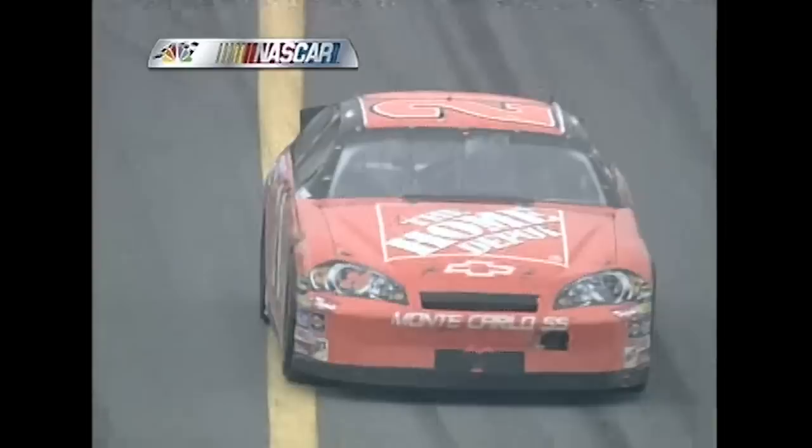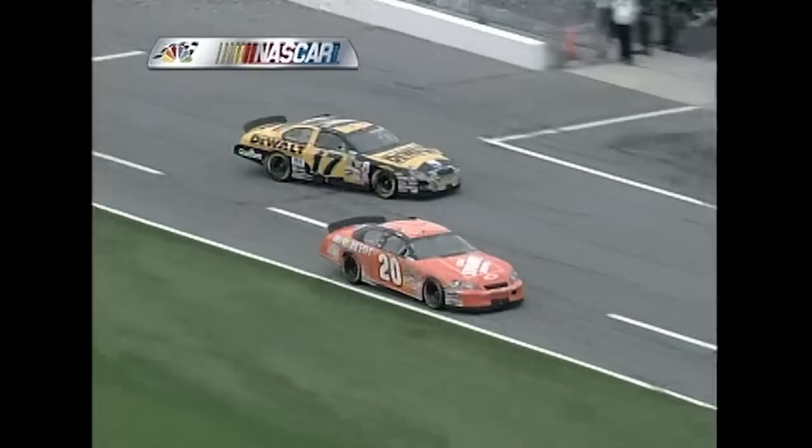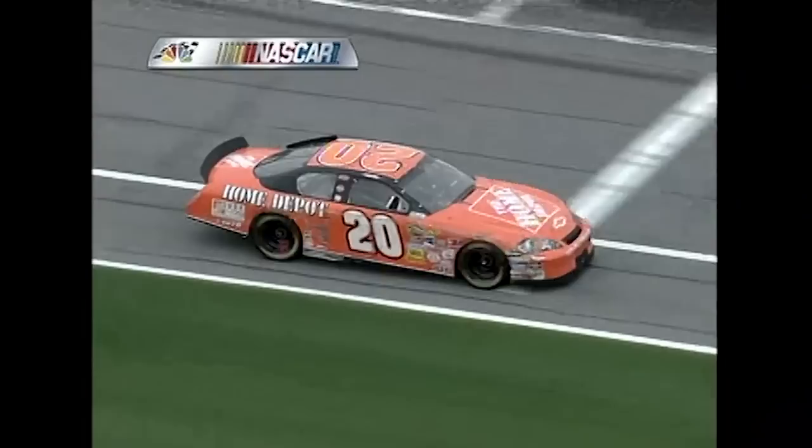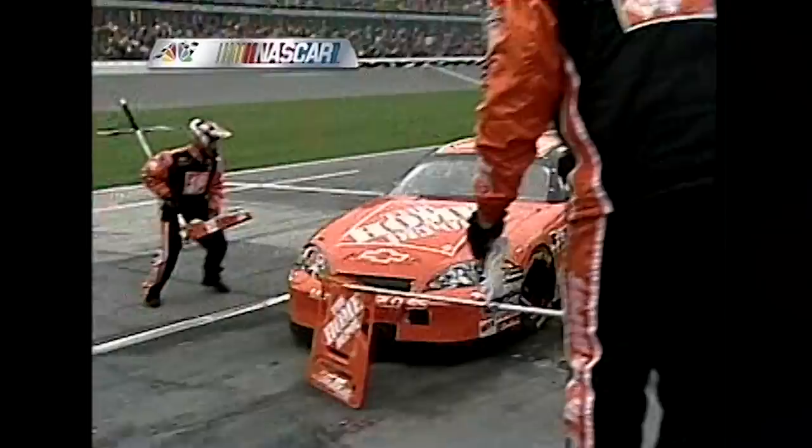And we see Tony going down pit road, and he's been followed by Matt Kenseth. I thought he was going to tap him. He wanted to. And then Robbie Reiser talked him out of it. His crew chief, Robbie Reiser, talked Matt out of doing what he was thinking about doing. Now, as good as this car is with the 20 car right now, he'll get his way back up to the front. But we'll see how good the 17 is.